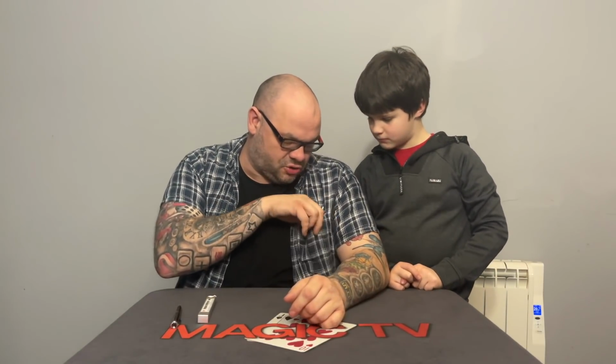What I like about this is it takes up no pocket space. You just literally put it in your pocket. It's there, ready to go anytime you want to do anything with it. But it's also a really good pen. So if you're doing predictions or you're writing on business cards or something, you've got a perfect pen to carry around with you. But you've got a revelation built into it.